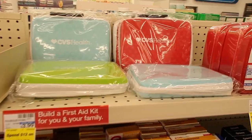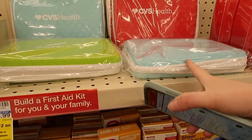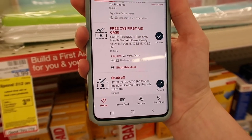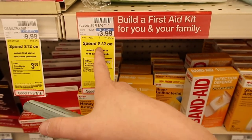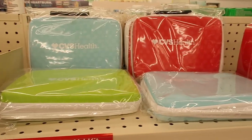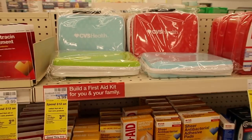So today's freebie of the day for Sunday, July 10th is this free CVS case. It just says free CVS case. Looks like there's different colors to choose from. It is $3.99, but it does go towards a deal where if you spend $12, you get a $3 extra care buck. But I'm not sure if I'm going to do the deal, but I'm definitely going to get my free case for my first aid kit.